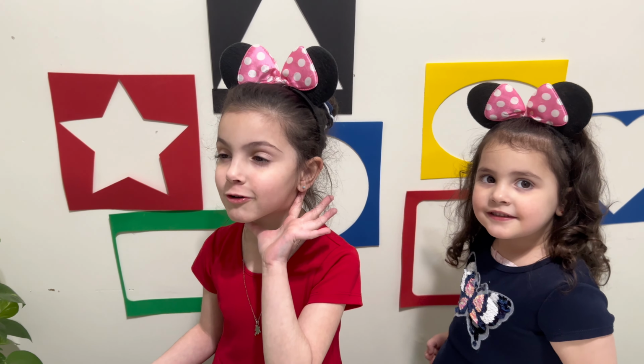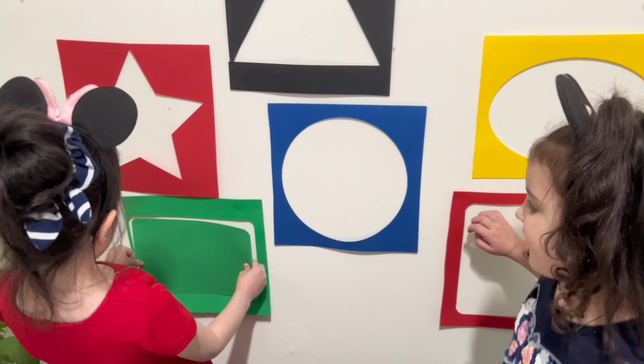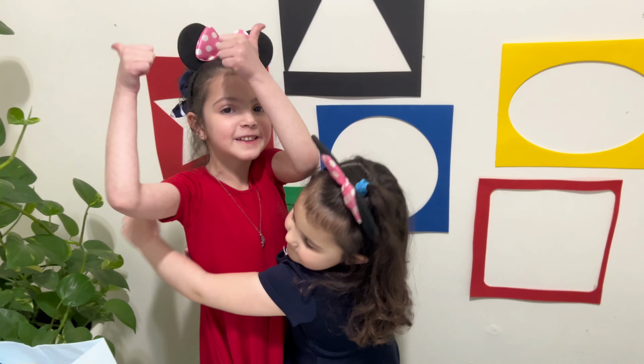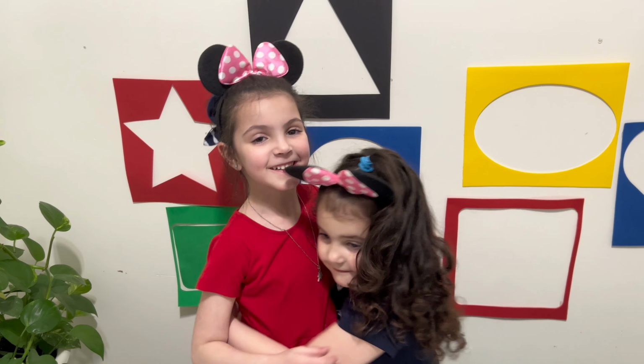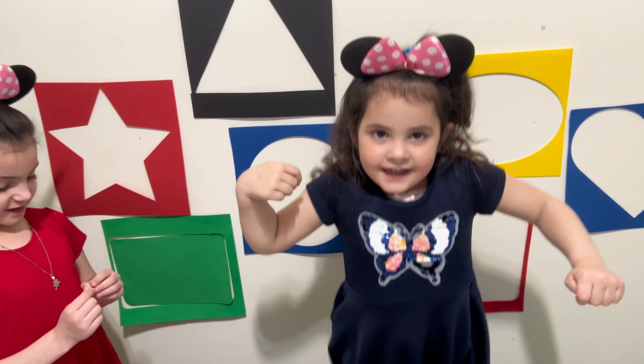Is this a rectangle? I can't hear you. Say yes. Louder. I think I heard you. Okay, it's sticking. Whoa, it fits perfectly. We did it. You found it. Very good, girl. Now it's Rose's turn.